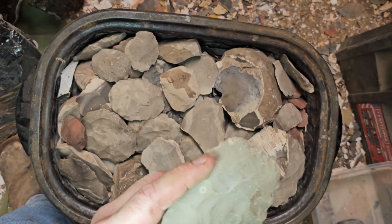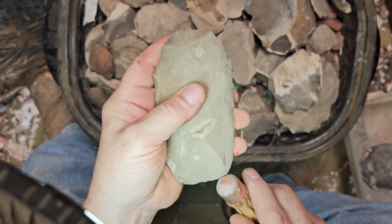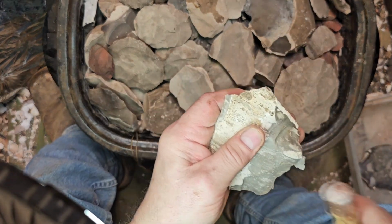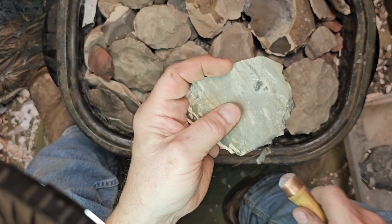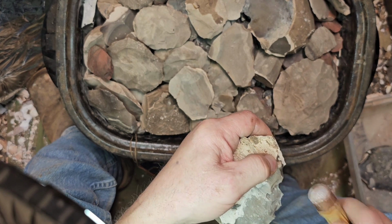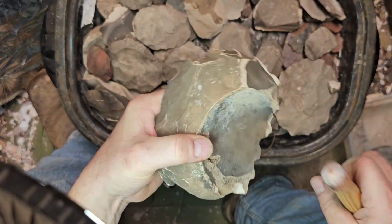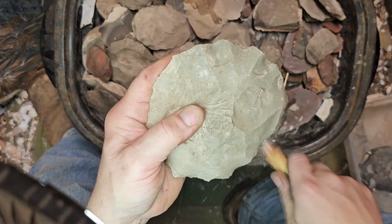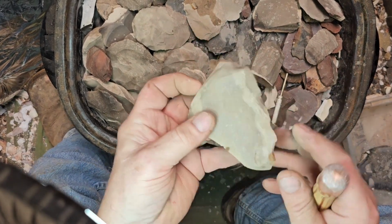I don't know. Let me see if I can change this a little bit here. You guys see the shine on that right there? That's a nice piece of flint right there now. Yeah, look at that. Beautiful. And all of this won't be that way, but some of it will. Nice. So it looks like all that's okay. Yeah, that definitely improved that stuff a lot. So it looks like the Edwards is all good.